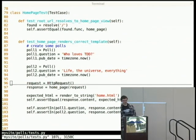What page of the handout is this on, by the way, for people who are copying it out? I think that's on page 27, right?